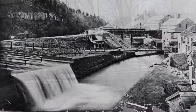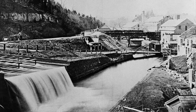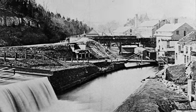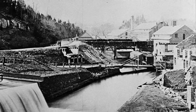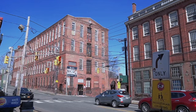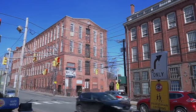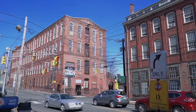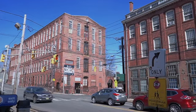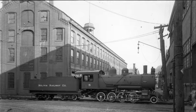But try to imagine what this was like when it was full of factories. This is probably late 1800s, because the buildings are built of brick. And this is now the corner of Spruce and Market. Rosen Mill is in the center. That was a silk mill. Rogers, the assembly building, is on the right.